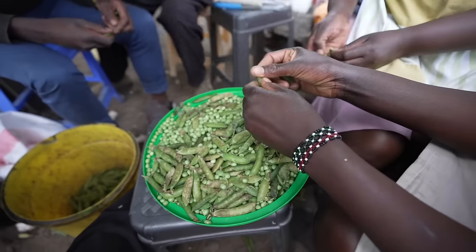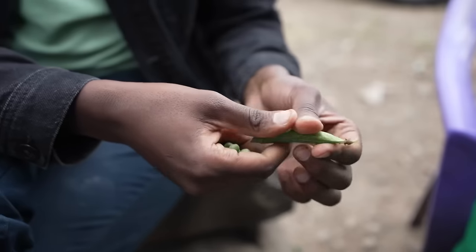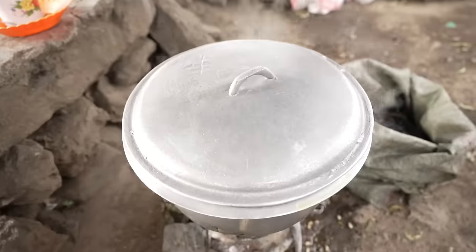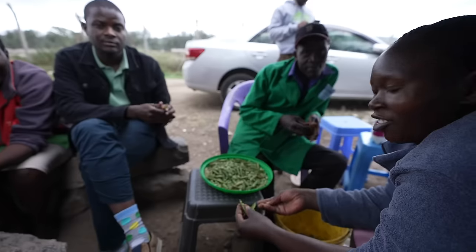And what is she doing there? Is she doing some peas? Yes, we are making peas. Awesome. So they're taking apart the peas, pulling them all out, and then from there it's going to go to boil, right? Yeah. Hey guys, it's in Nakuru. Super happy to be here. First meal in Nakuru.